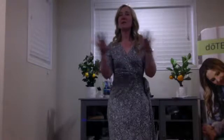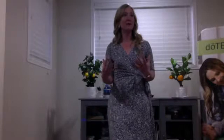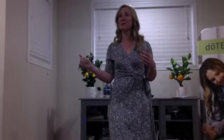So that's the Lifelong Vitality Pack, and that kind of builds the foundation of having a really good body to help your body as it goes through all stages of your hormonal changes.